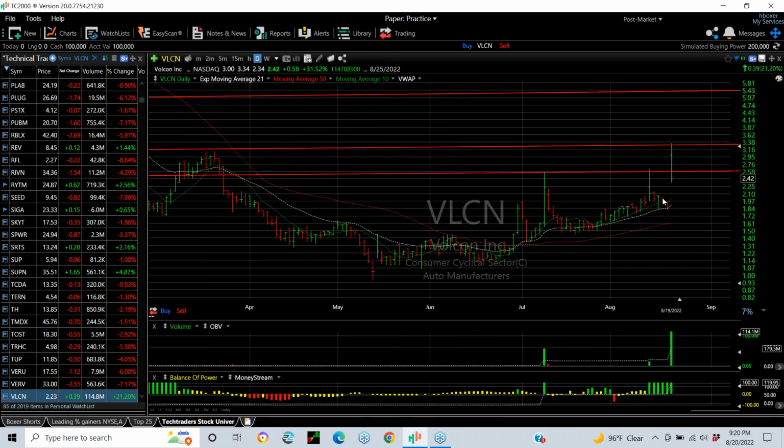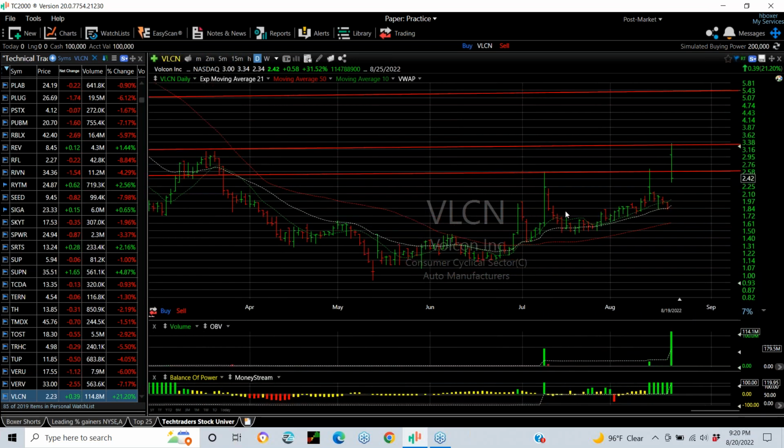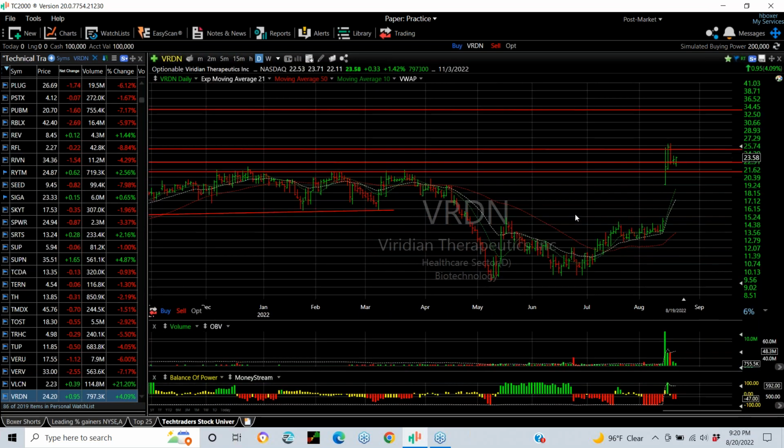VLCN, Volcon, with an explosive move. Looked like a swing to me. Broke through a triple top and then pulled right back. Let's see what this does next week. Key is resistance at the triple top at 3.35.